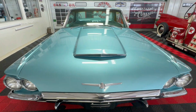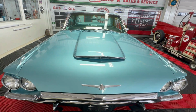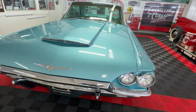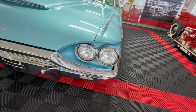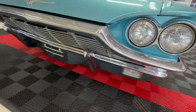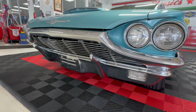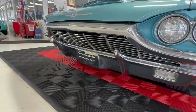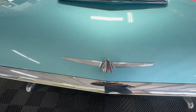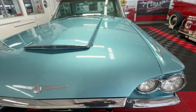You can see it's got the bulbous hood scoop, kind of a signature of these Thunderbirds of the early generations. Since 55 on through the mid-60s, they had bulges on the hoods. Dual side-by-side round headlights and bright bezels. Check out that grille. Slants back underneath the car, real slick. Got bumper guards on it. And that nice eagle floating at the center. Just an all-around great-looking presentation.